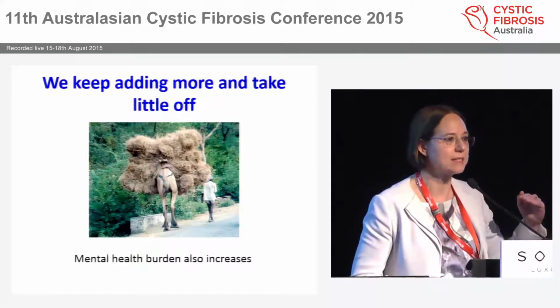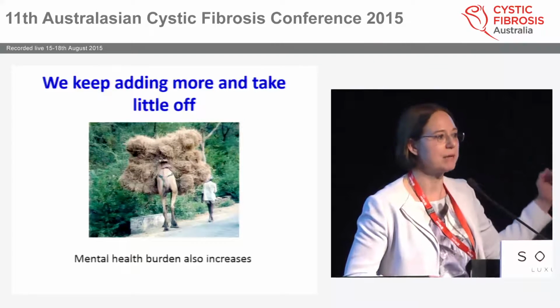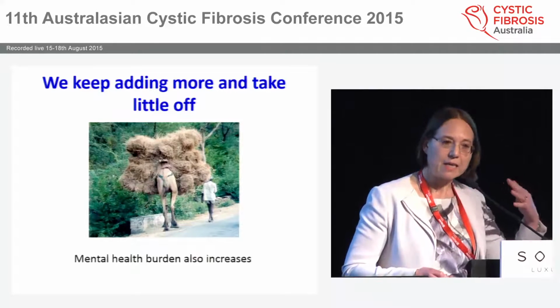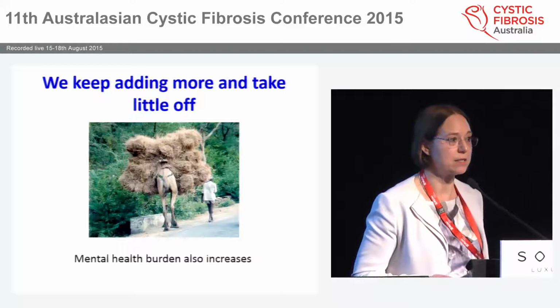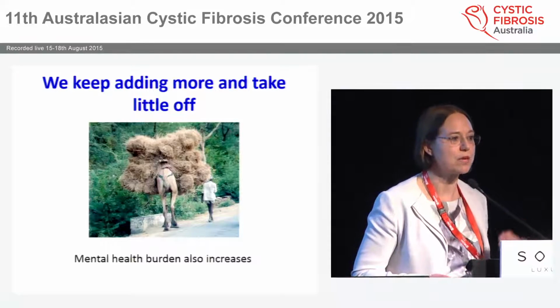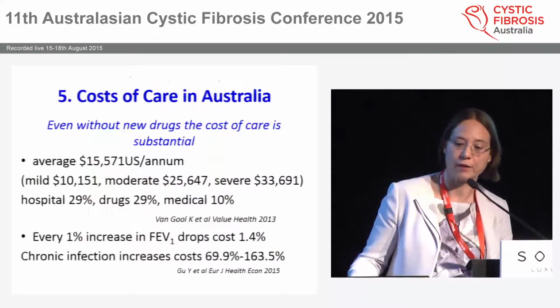Every time we add something on, we add burden to the clinics, we add burden, more importantly, to families and patients. And when we're doing this more and more earlier and earlier on, there's a mental health burden to that. We're seeing more and more troubles for young children struggling with all the therapies we're piling on them.